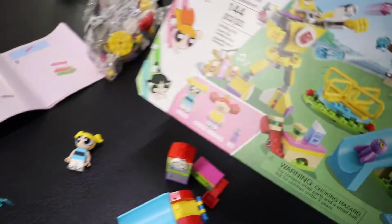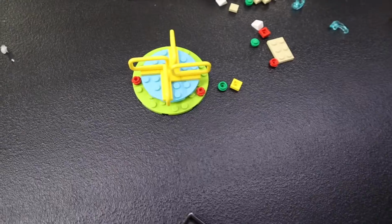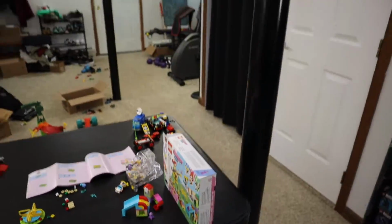I didn't know that was Bubbles until I read the bottom of this, because I know nothing about Powerpuff Girls. And yeah, that's where he's at. He still has to do that. He's down for a nap right now, if you're wondering where he is.